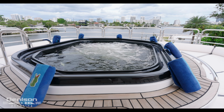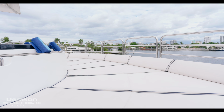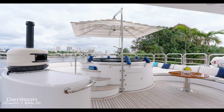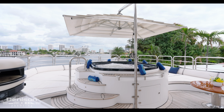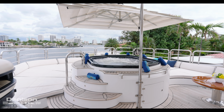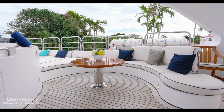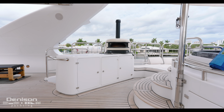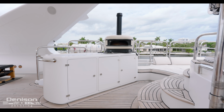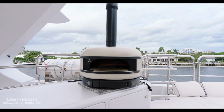You've still got great sun pads all the way around. That gives a cool ambiance as well. You've got the nice Tucci umbrella that can also be moved to other areas on the sun deck. And overall, just a very nice spot to kick back, relax, and soak in the hot tub. That sun pad kind of wraps into a cocktail seating area. And then over here on the starboard side, we've got some storage with a countertop that has been dedicated to an outdoor pizza maker. And that's a pretty cool feature to find on board.